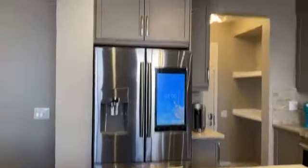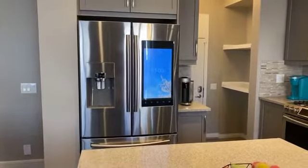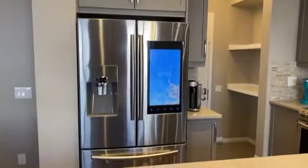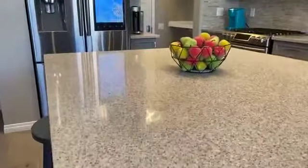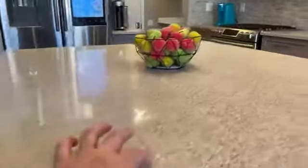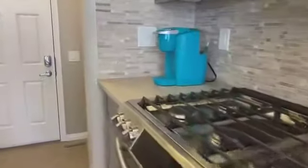Okay, it's got a smart TV. This is the coolest thing ever. You can program it, you can tell you the weather or whatever. It's very cool. It's like a tablet on there. The granite, it's actually quartz, really nice upgraded quartz. We've got an undermount sink, the gas stove, so much counter space. This is the door to the garage. We've got a lot of shelving here and a big closet for when you come in. So it's got a nice entry.